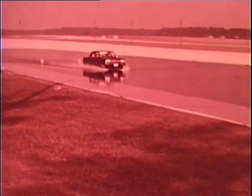The same thing can happen to your car if you're driving too fast on wet pavements. The tires ride up on the water surface and hydroplane, just as the skier did. When this occurs, you have no control over your car.